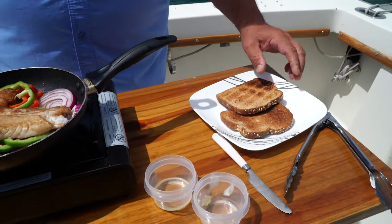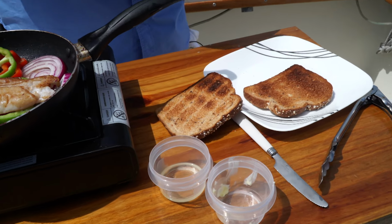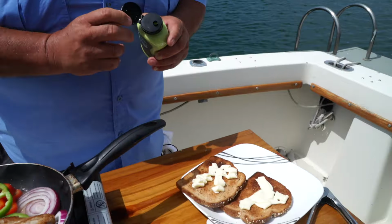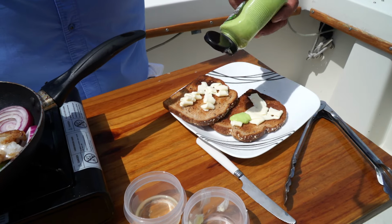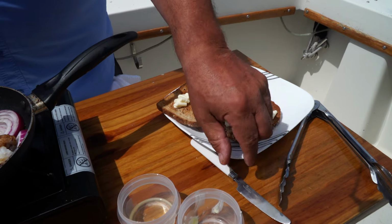While this is still cooking, what I like to do is get my bread ready. I have toasted bread that I've toasted. I'm just gonna put a little bit of mayonnaise on here. And to spice it up, I'm gonna use some wasabi. So I'm kind of making like a wasabi mayo. Just go ahead and blend that all together.